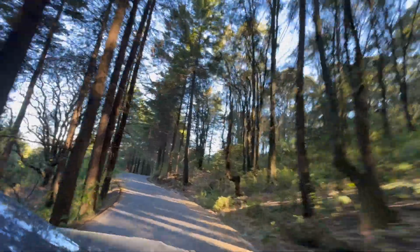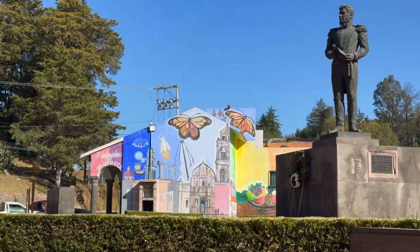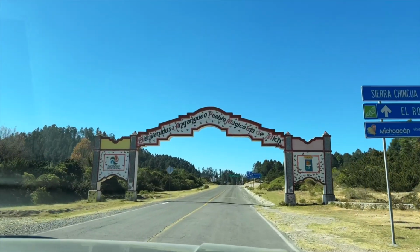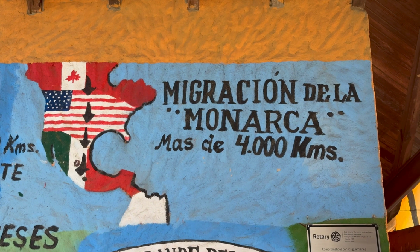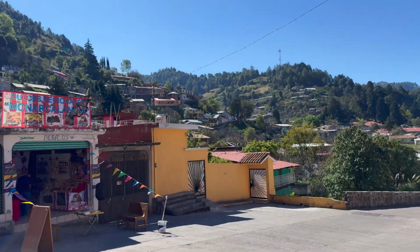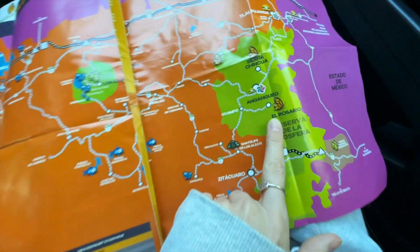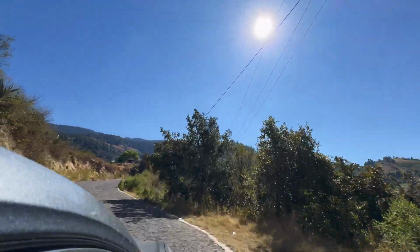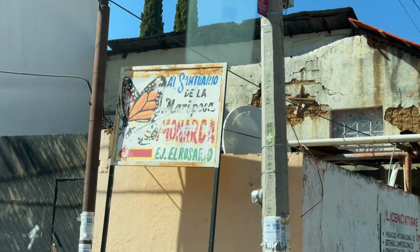Let's go. The monarch's journey is one of the largest and longest migrations of butterflies in the world. In North America, they have two populations, the eastern and western. In this adventure, we're experiencing the eastern monarchs, which make the huge journey from southern Canada to the forests of central Mexico, in Michoacan and Mexico states. We are visiting El Rosario Monarch Butterfly Sanctuary in Angangueo, which is way up in the mountains and has huge numbers of monarchs. It's located in one of the 12 mountaintops in Mexico that the monarchs overwinter in.